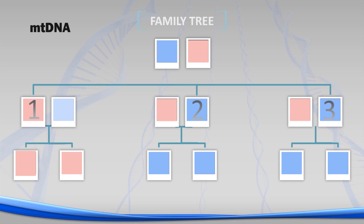So let's take a look at our tree again, but this time with the idea of mitochondrial DNA. Remember, the mitochondrial DNA is passed down from the mother to all children. And in this case, we have a daughter, again, the son, and a son. So the sons are also inheriting the mitochondrial DNA. The mitochondrial DNA in this case would also pass down to the first child's children as well. So they would carry that DNA as well.